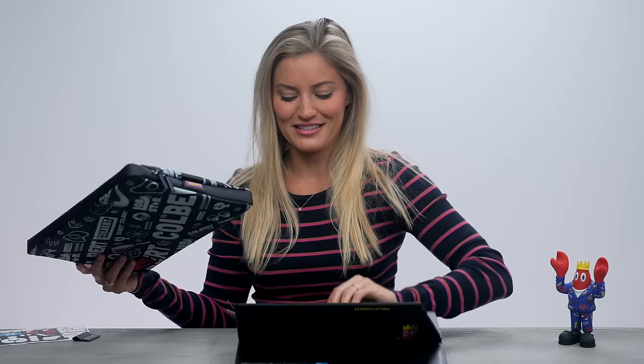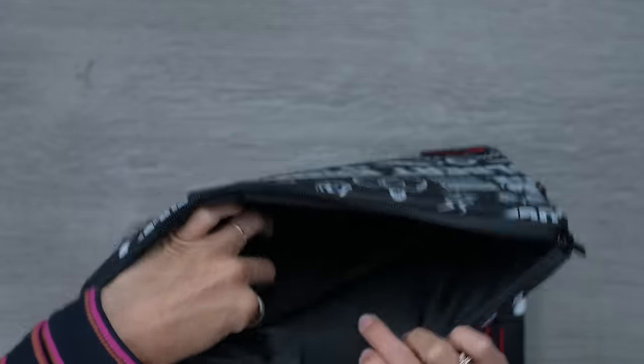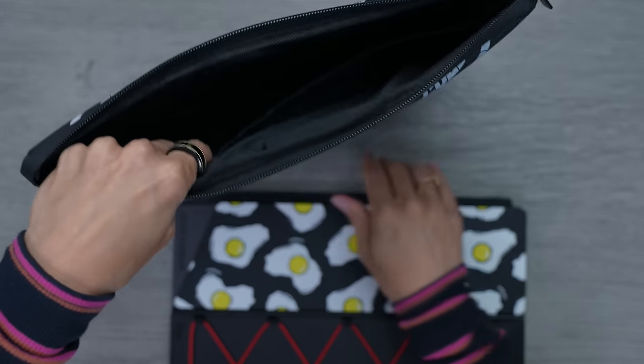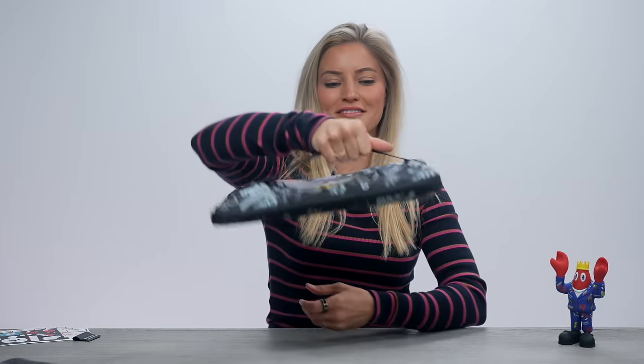So let's see what it looks like inside of here. So inside here, we've got two little sides, which is nice because you can probably fit a few other things in there. Perfect fit. And there it is. I love this thing so much. It's so cool.